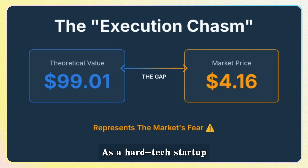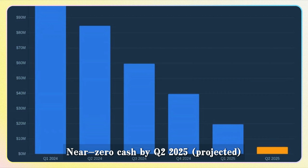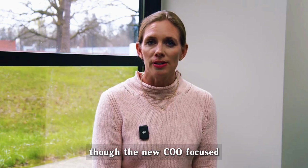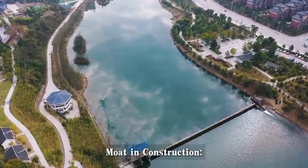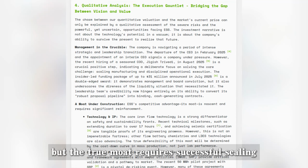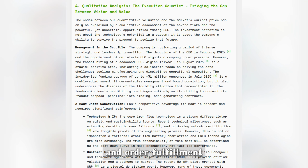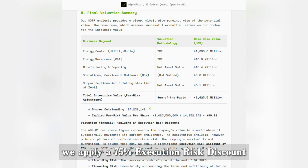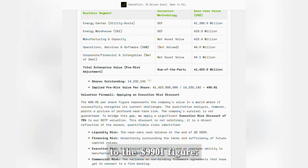As a hard tech startup, ESS faces a fragile balance sheet, with near zero cash by Q2 2025 projected. Management test: past leadership turnover, though the new COO's focus on manufacturing is a positive. Moat in construction: strong technology, but the true moat requires successful scaling, cost reduction, and order fulfillment. Given the severe liquidity, financing, operational, and commercial risks, we apply a 75% execution risk discount to the $99.01 figure.